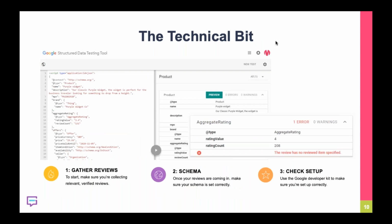I'm going to touch on this, not a lot. It's the only slide I'm comfortable with because it's tech stuff. But basically, I just wanted to share with you, make sure, first of all, you're gathering reviews and make sure they are relevant and verified from a trusted source. It's very easy to collect these from a number of places. Trustpilot is one of a number of trusted sources, but make sure you're only fishing in that territory. Tell your tech guys to make sure that you've got your schemas set up correctly, because otherwise it's not going to be leveraged in the right way. And there are things like the Google Developer Kit to make sure that you're surfacing that in the right way.